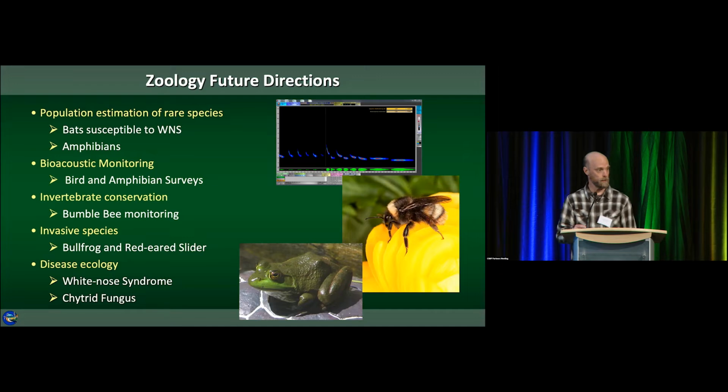Bumblebee monitoring, pollinator conservation has become important, and it's always been important, but it's becoming more visible. So we'd like to get involved more with some of that. Brad's been working with trying to figure out how to look at some of the invasive species and invasive animal species, particularly looking at bullfrog and red-eared slider. And then also disease ecology, which is becoming more and more apparent as one of the biggest threats to animal populations, so white nose syndrome as well as chytrid fungus.